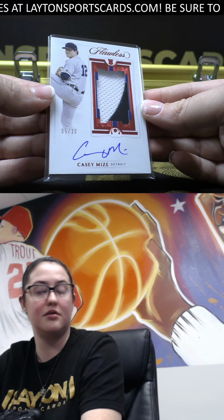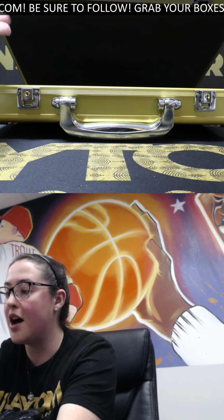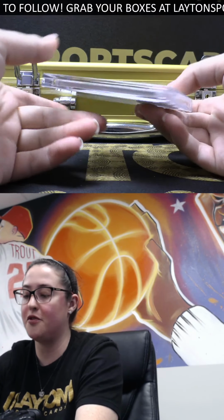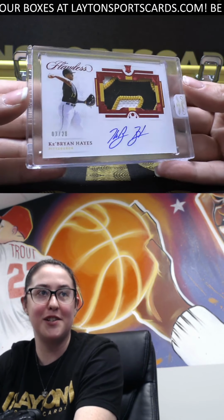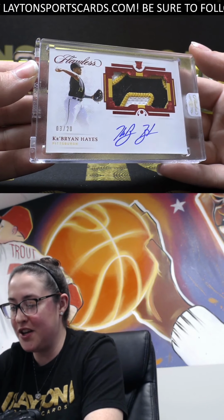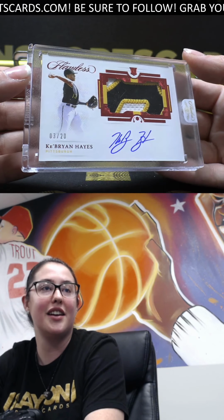What a box. Beautiful cards. First box of Flawless that gets opened, and it's a beauty. There you go, Chris. All right, I don't know which card to show first. You can't see there, right? Oh, man. I'm going to have to go with the auto first just because the gem is so sick. All right, up first here for you, Chris. We've got RPA 3 out of 20. Ke'Bryan Hayes. Boom. There you go, Chris. Beautiful, beautiful hits on card auto. 3 of 20. Ke'Bryan Hayes.